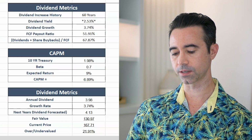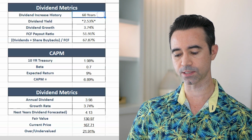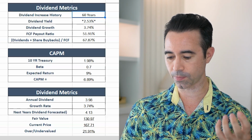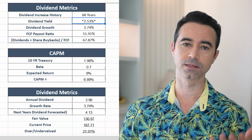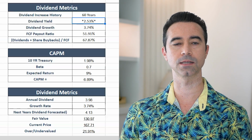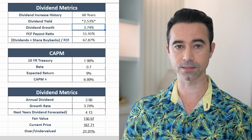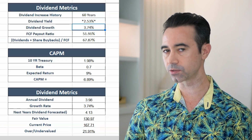So what we have here is, first off, dividend metrics. We have a dividend increase history of 60 years, an amazing dividend company. If you're into dividend investing, this company has a lot of trust behind it in that aspect. The dividend yield is 2.53%. It's okay, not too bad. It's probably not out of the area where it's going to be concerning how high the dividend yield is. The growth of the dividend has been 3.74%, which is totally fine. I don't think it's out of the ordinary. It's not too high, not too low either.